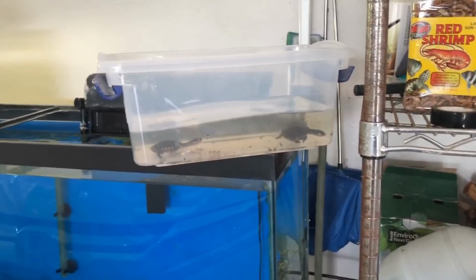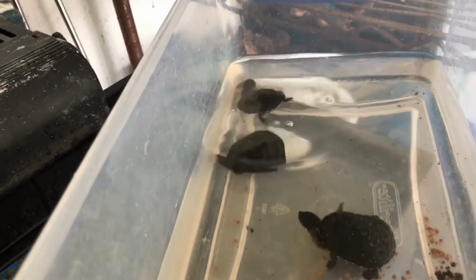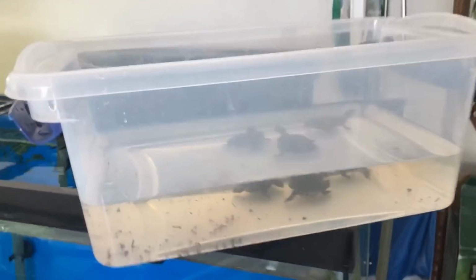I like to take my baby turtles out of the tank to feed them, and I put them in here, a little tub. I'll put the bloodworms and some little mini pellets in there, and they'll poop in there and they'll eat in there, and I get them used to it. I usually keep them there till they're almost adults, and it seems to work really well.